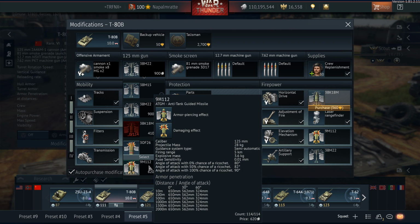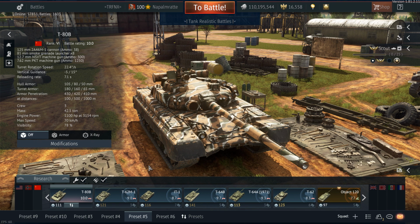Then we also have the ATGM for memeing down some helicopters at a range of up to 5 kilometers, which sadly I couldn't do so far, but I'm quite sure at some point I'll do it. 650mm of penetration is actually simulating the penetration power of the DM12 for the German Rheinmetall 120mm L44 cannon. That's not bad. So I think without further ado, let's just summarize the tank.